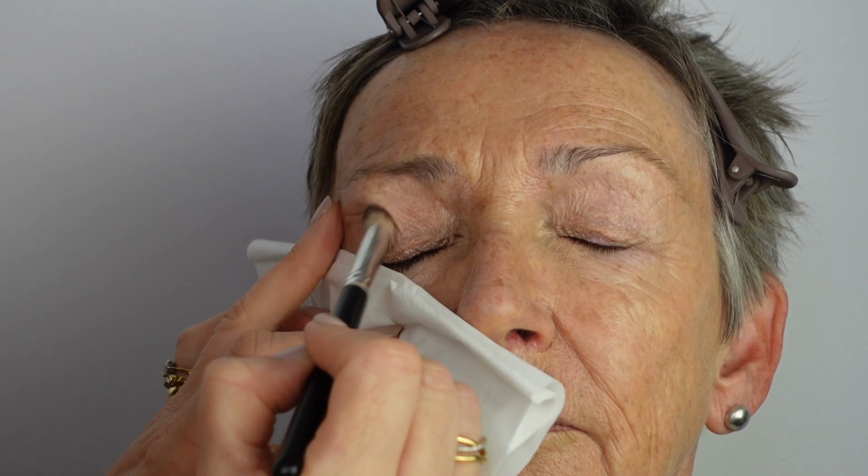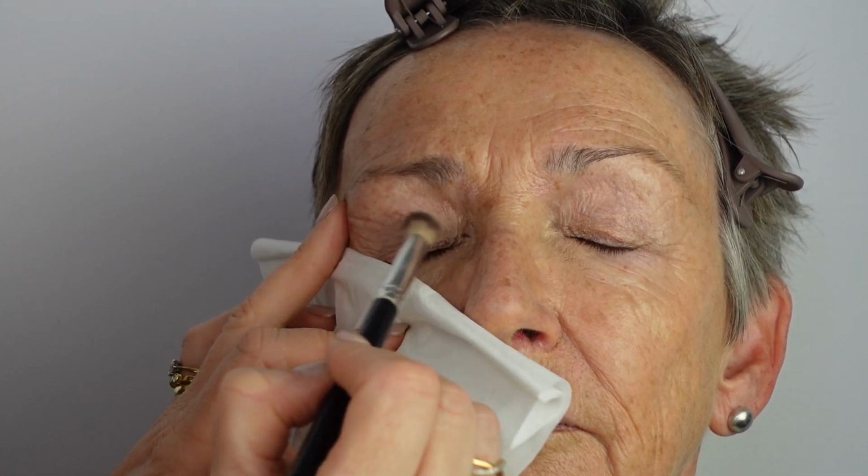So I'm going to start using our beautiful shading Cream. I'm going to use brush number 7, which is a really lovely eyeshadow brush, which is good for applying in larger areas and for blending. So I'm applying the cream all over the lid.